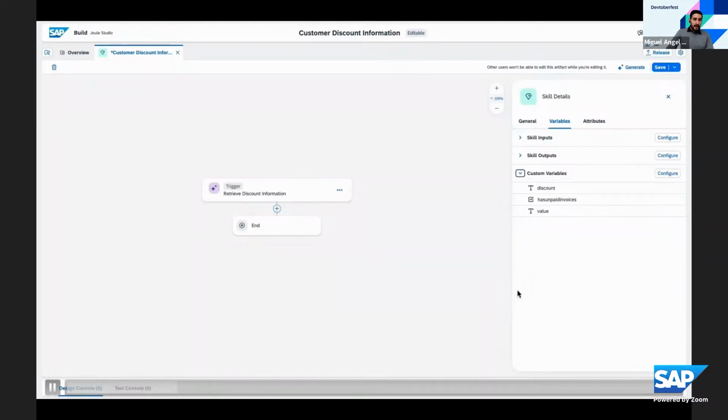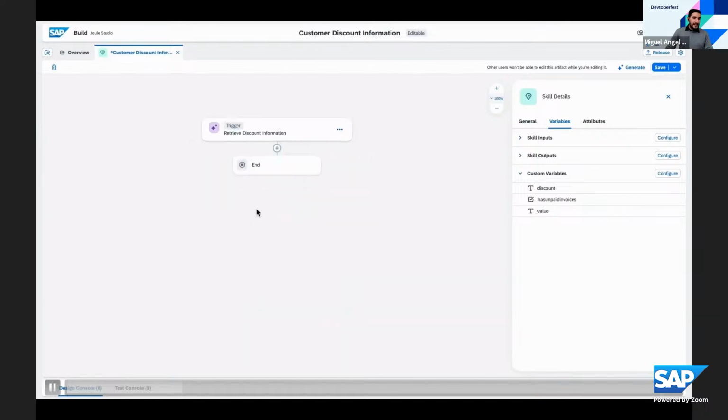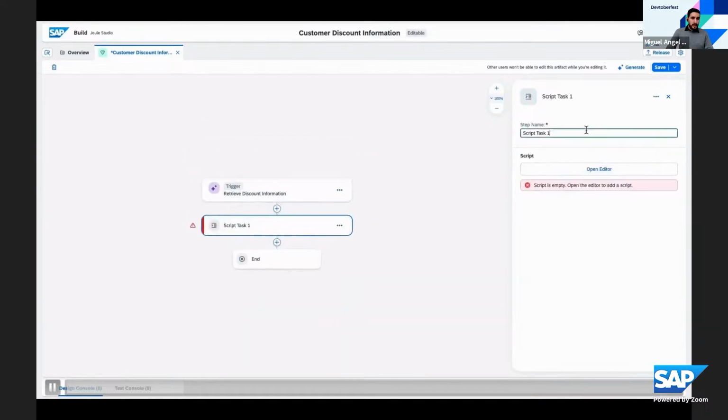So once we have defined these custom variables and also the inputs and outputs of the skill, now we can go ahead and start working on the definition of the logic of the skill. As an initial step, we will include some script steps that will allow us to set up some of the context that we require as part of this scenario.